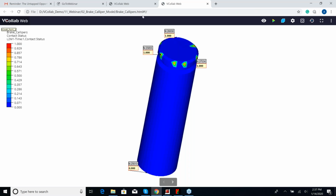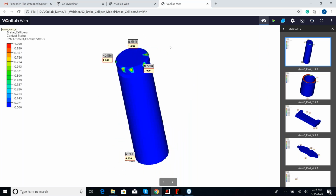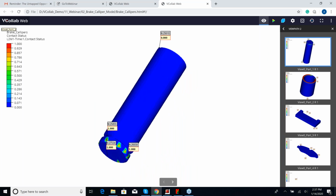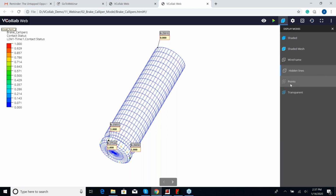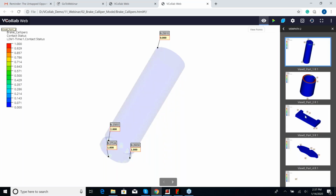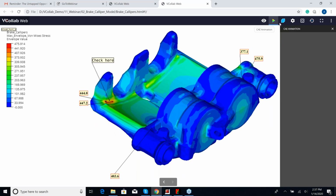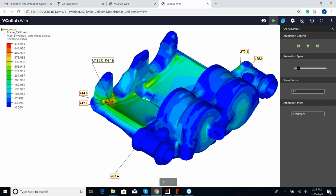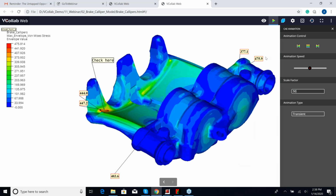See, this is an HTML file and it automatically got opened up in the Chrome browser. It can get opened up in any of the browsers for that matter. Now, this is interactive, live. It is not static anymore. We do provide different display modes like shaded mesh, wireframe, hidden lines, points, and transparency. For an animation like this, we do provide animation controls like to stop it, play it back again, increase the animation speed, increase the deformation factor as well. So these are the features that we provide in HTML.